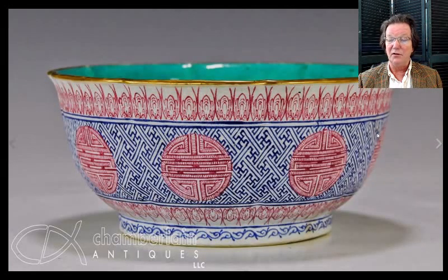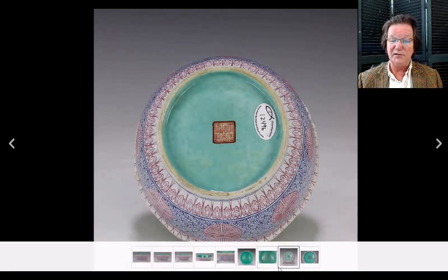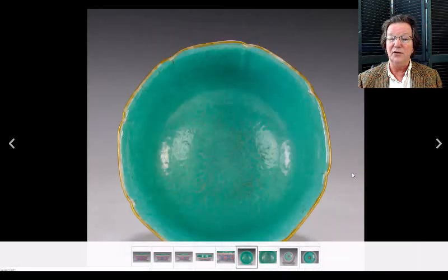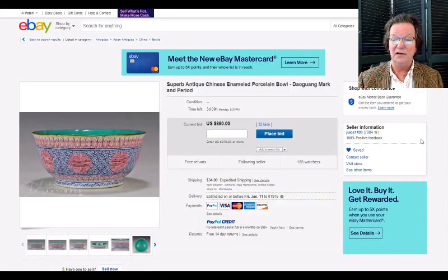beautifully done enamel bowl on porcelain. It almost looked like Beijing enamel, but it's not. It's on porcelain. There it is. It has a very nice Daoguang mark on it, and I suspect it's of the period. Has a bit of wear to the interior from use, which is normal, but this is a molded bowl. You can see how they shaped the rim and so forth, sort of a lotus shape to the rim. It's up to $860. I suspect it'll bring around $2,000 or so, maybe a little more.